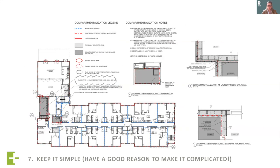Similarly, and I touched on this a little bit earlier, the trash room and the laundry room are areas that we often keep outside the passive house envelope. In this case, the laundry room has, I want to say, 10 washers and 10 dryers. That's a lot of equipment. Often many of them are running at once. There's a huge amount of makeup air that's required just by the mechanical code to make that happen. And you can imagine, if you've got this whoosh of air coming in from the outside, how that would impact the overall ventilation profile of the rest of the building.